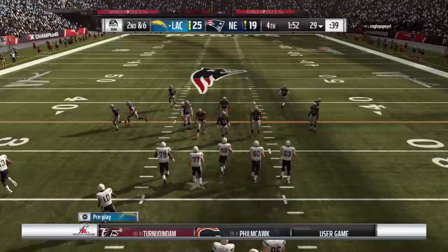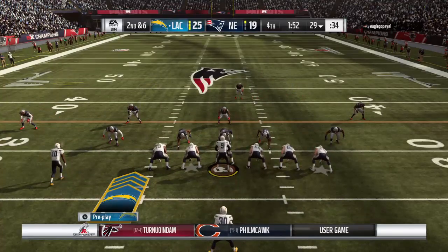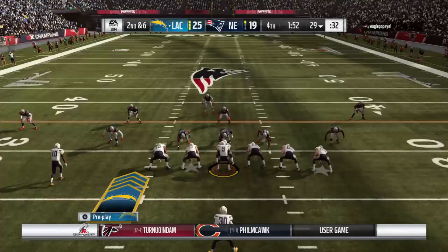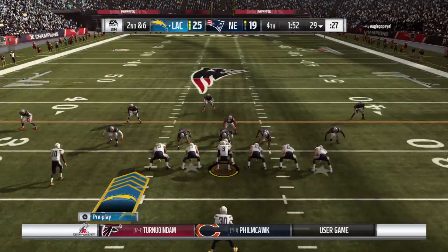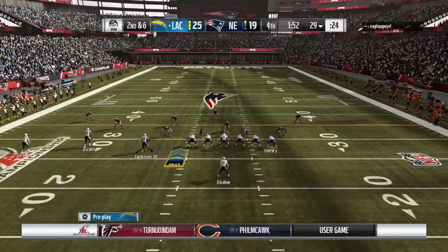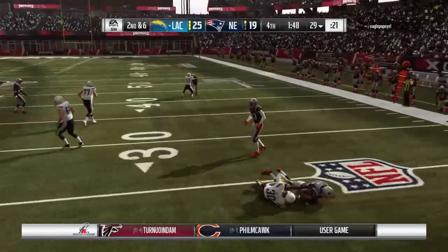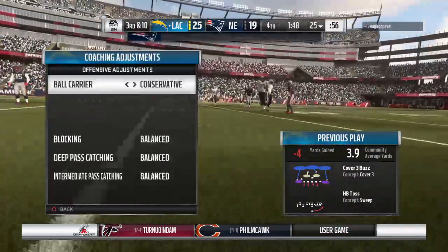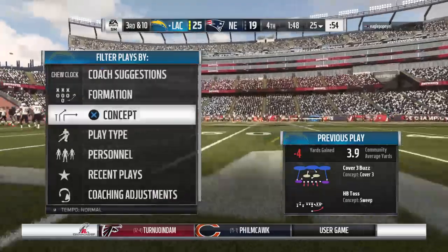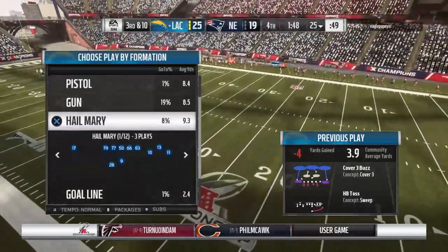2nd and 6, just inside the 30. Watch him now, Barney. Now they'll run it on the toss. And he's going to lose yardage and be backed up to the 25. And play is stopped here. Timeout. It's the defense calling the timeout here, as he'll talk it over here before what will be an important 3rd down.